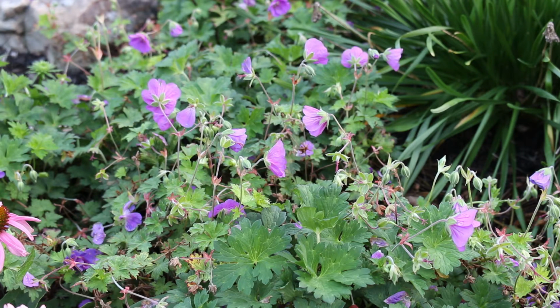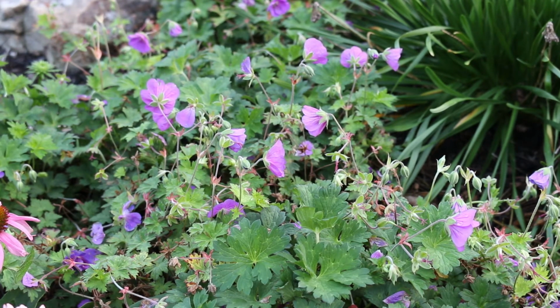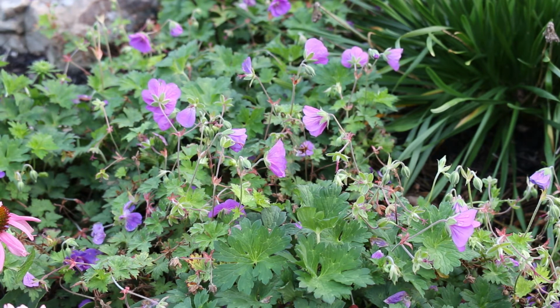So overall, a circular leaf that's dissected quite strongly. But you really want to look out for these beautiful flowers. It's used in a lot of situations where it's mixed in with other herbaceous perennials. For me, I find it best in afternoon shade. It will be listed as a full sun or part shade plant, but I've been most successful with this plant when I've placed it in afternoon shade.